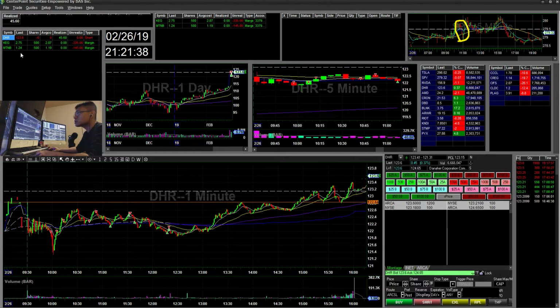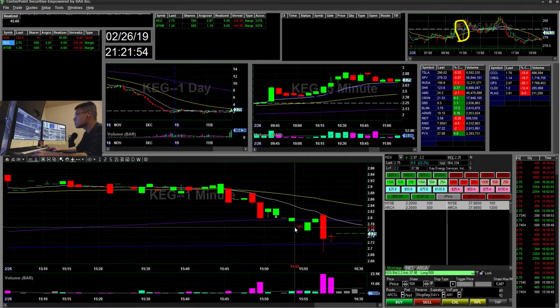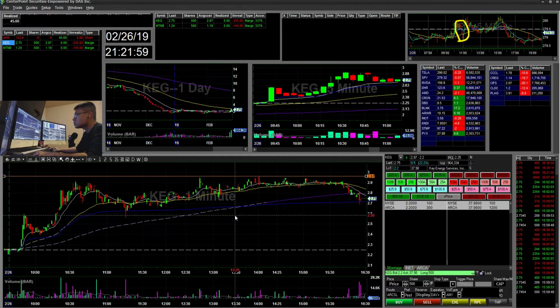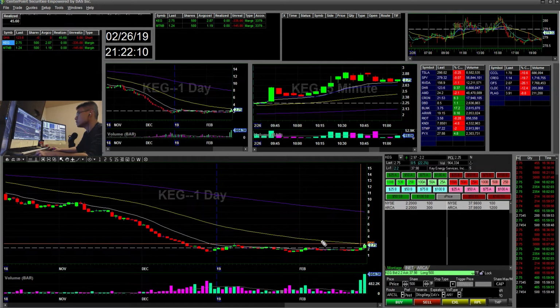So my other 2 trades were swing trade ideas. KEG, I saw this, so ignore the unrealized loss because that's not a correct number since the market closed. These numbers are everywhere, the bid and ask. So this one I bought. I saw this $3 area having this uptrend, and it was spiking up in volume on the daily.